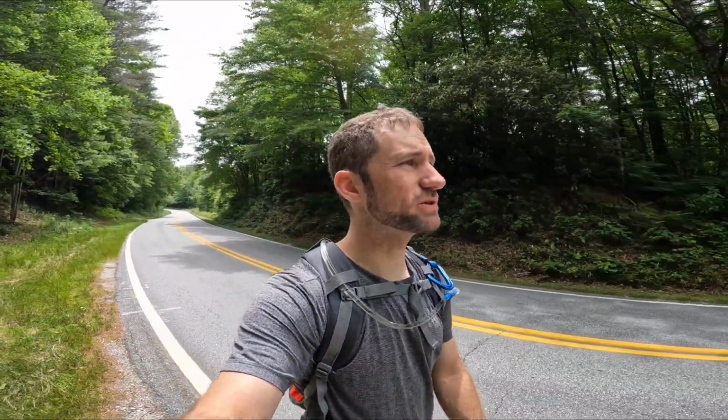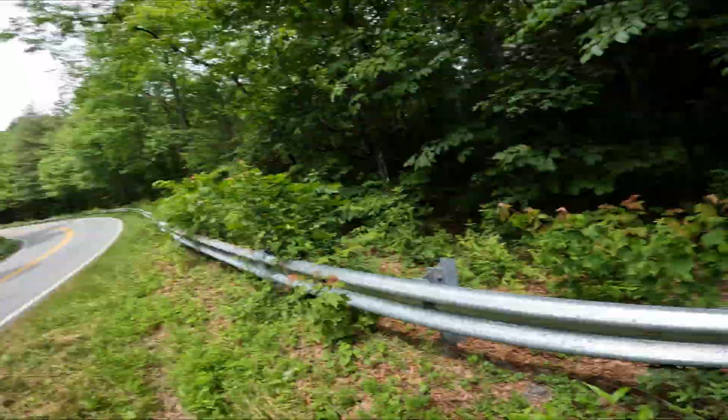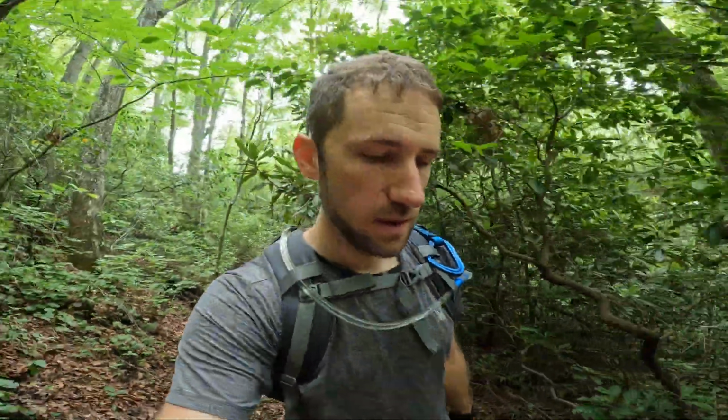All right, well, it doesn't look like much. This little tiny pull off is where we go to our next set of waterfalls. We're gonna jump this guardrail, and then we're gonna go see it. We are going to Joe Pack and Vestos Falls on the Thompson River.